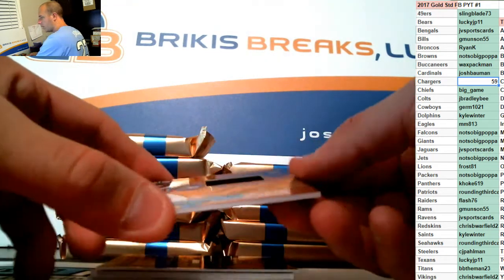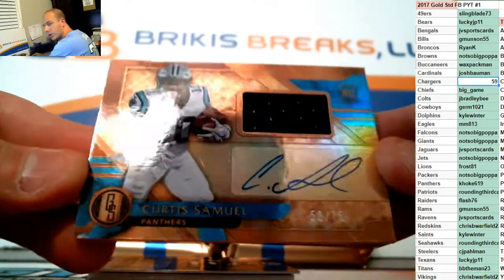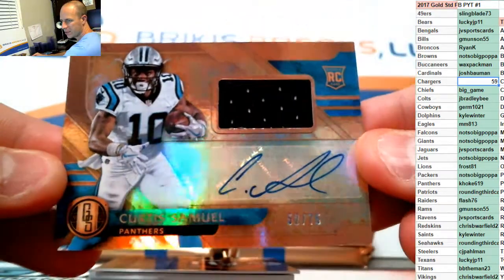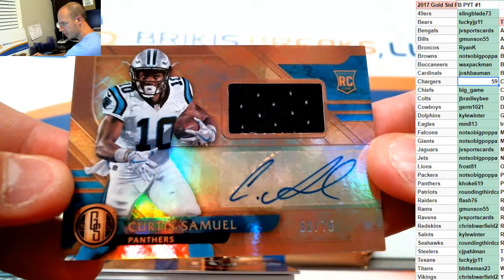All right, our first hit is out of 75. That's for the Panthers. RPA, Curtis Samuel. Get some focus here. Curtis Samuel out of 75 on the RPA for the Panthers.